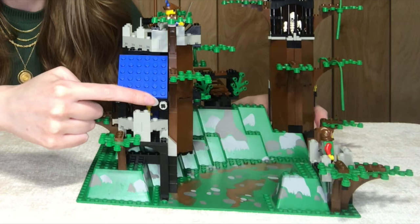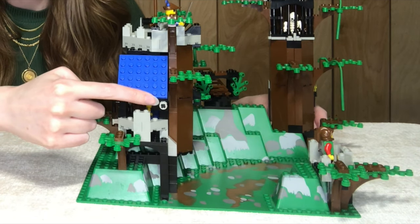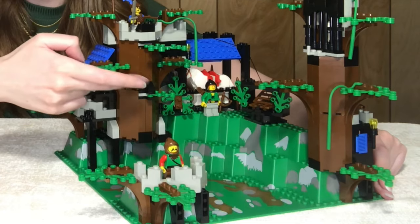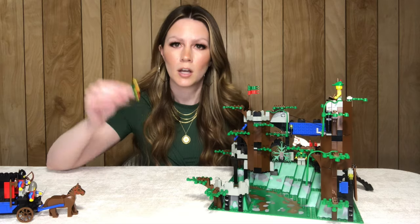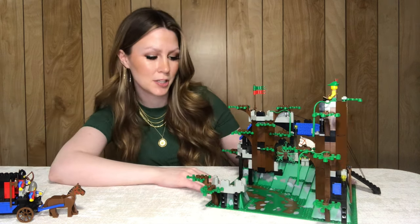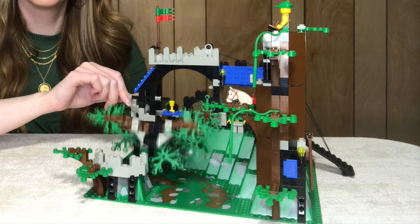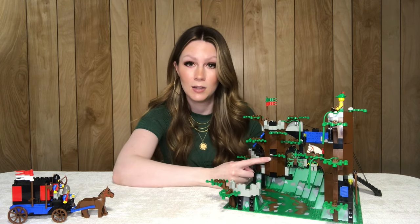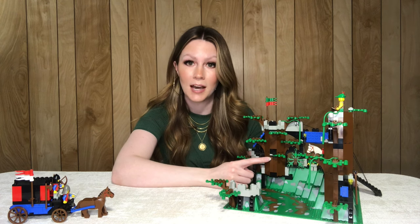Right there is a little Technic axle and bush piece. And so if you pull that out, it will release this whole tree piece here in the front. I'd recommend removing any of the fragile minifigures so you don't damage them. Really cool and definitely effective if you have anyone or anything coming through that roadway there.